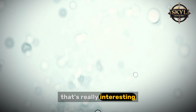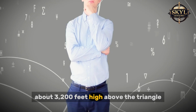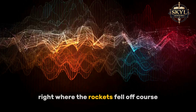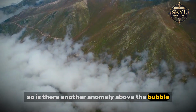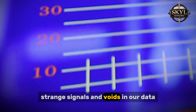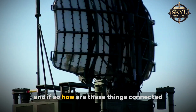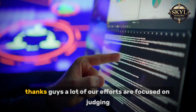Travis: That's really interesting. There's a gap of missing data points about 3,200 feet high above the triangle, right where the rockets fell off course. So, is there another anomaly above the bubble that is related to the countless UAPs, strange signals and voids in our data? And if so, how are these things connected? Thomas: Okay. Eric: Thanks, guys.